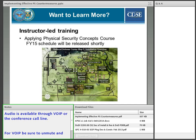The Applying Physical Security Concepts course is an in-residence instructor-led course which introduces learners to the process of applying the risk management process to manage a fictional installation's physical security program. Learners are guided through the concepts of applying physical security measures to create security in depth to protect DoD assets. CDSE will release its FY15 schedule soon, so keep checking for the catalog on the CDSE.edu website.